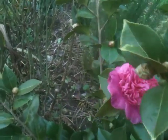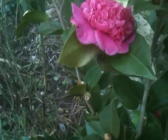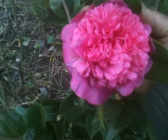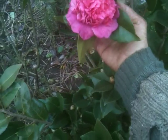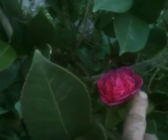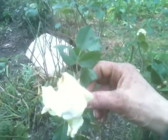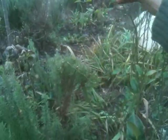Here, look at this. Wow. Oh, look. My dirty old hands. How about that? All these are winter flowers. We're in winter time, it's December. And even so, my white rose is going wild still. She's hard to film. She's very, very pretty.